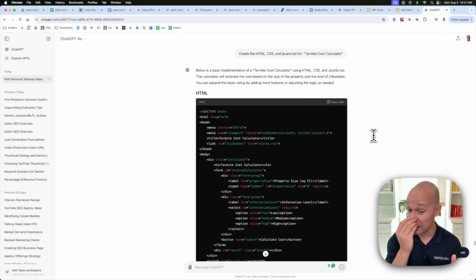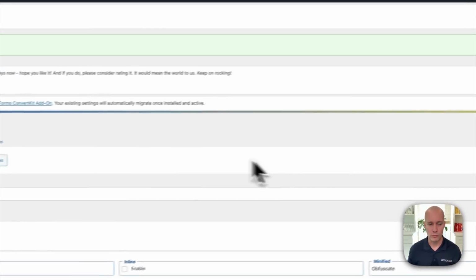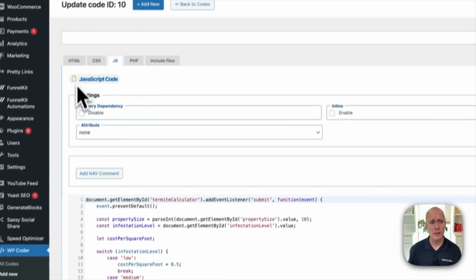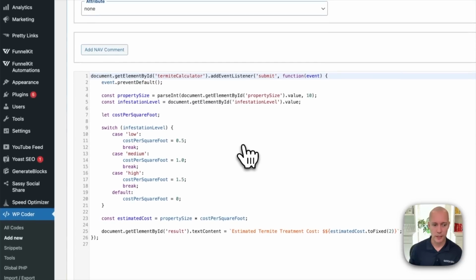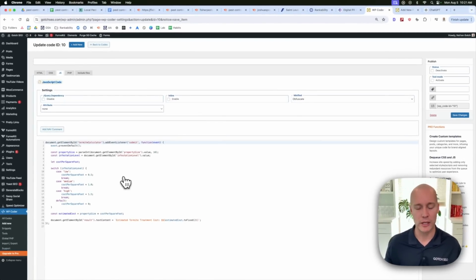I can add a prompt in here, and what it will do is it will build out each of these, and then we can go into, if you're using WordPress, you can use a plugin like WP Coder, and then you just paste the HTML in. You go and you paste the CSS in, and then you paste the JavaScript in, okay? Now keep in mind, when you do this, it's not gonna be perfect out of the gate. It's probably gonna be a little messed up.